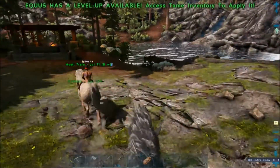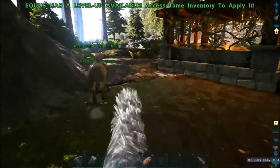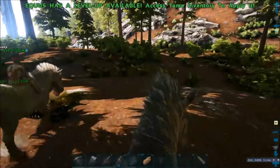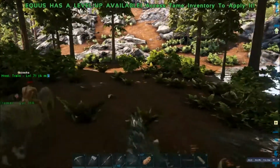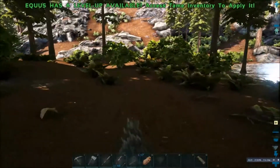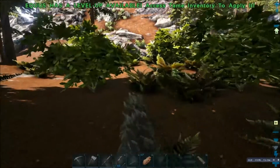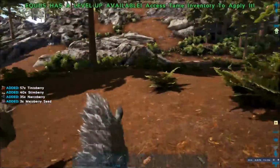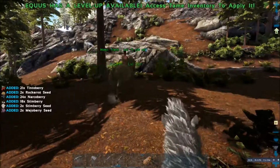Nice and slow, on a little trot here. With possibly a little murder and mayhem mixed in. Well, hopefully a little. Maybe we'll find us a Megapithecus up here. We could end up finding one of those. Plenty of Tek carriers with us. Yep, and we'll just see what we find.